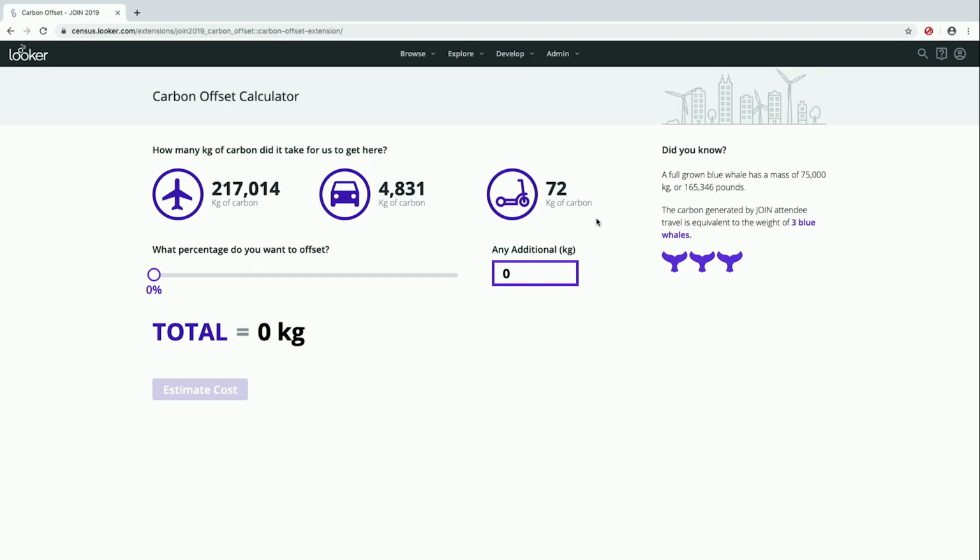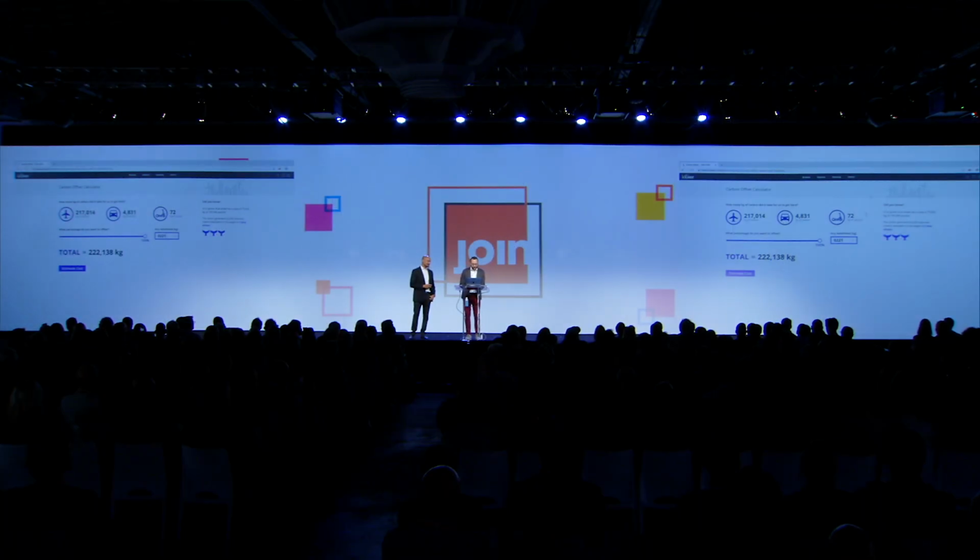It is 3 blue whales worth of carbon, and we'd like to offset this, right? So we're going to say we want to offset all of it, and this data is actually being pulled in directly from the surveys that you've just filled out. Do you all want to get home? Yes? Okay, you do. Okay, great. So we're going to double that.